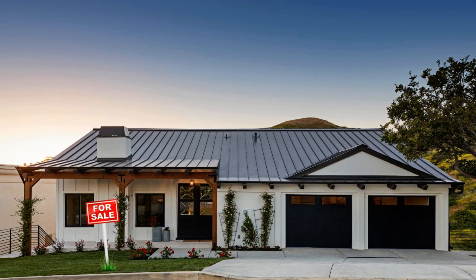Have you been thinking about selling your home? But what's important to fix before you sell the house? Let's discover essential fixes that can boost your home's value and ensure you a quick sale.